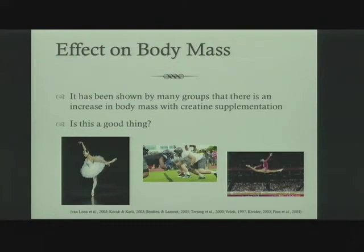So when we talk about increase in exercise performance, sometimes an increase in body mass is good, and sometimes an increase in body mass can be detrimental. So we have our linemen here at practice. If any of them increase their body mass by 3.5 kilograms, that's good, because they're going to be more immovable.